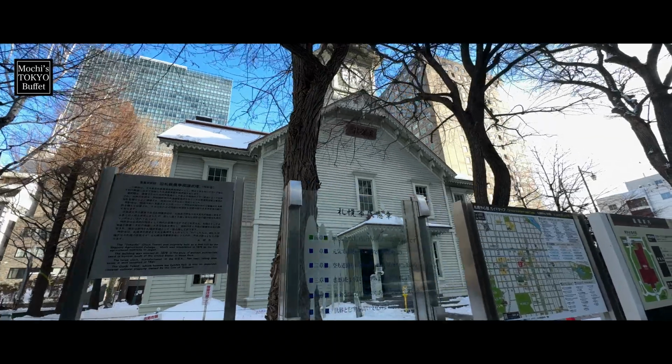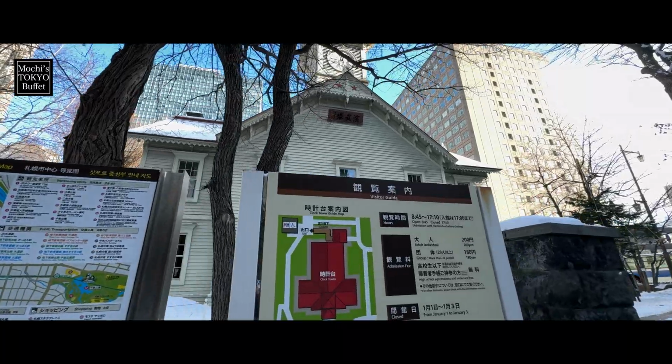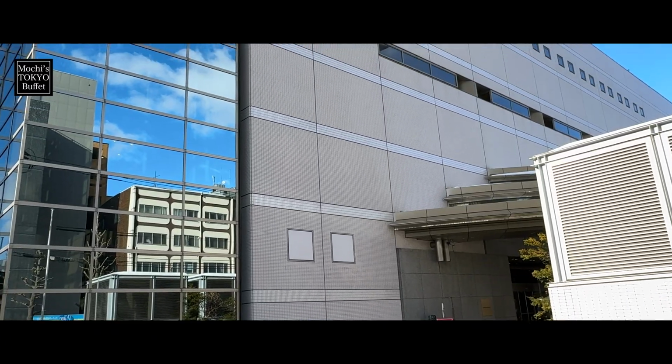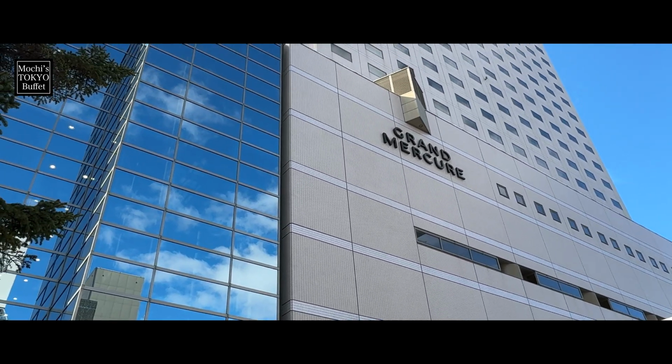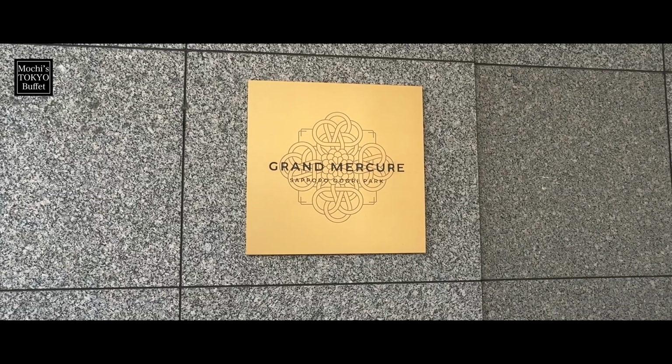By the way, right next to the restaurant is the Sapporo clock tower. It's been ages since I last stopped to admire it. Alright, it's time to head to the hotel now. This time, I'm staying at the Grand Mercure Sapporo Odori Park, which just opened in April 2024.